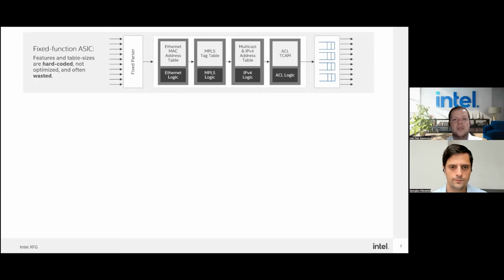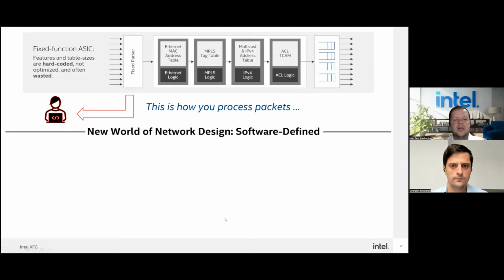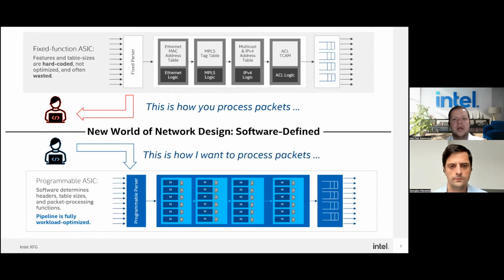In the past, but even today, there are fixed function networking devices used throughout the networks. These devices are designed by chip architects, and their feature set is a result of the design choices made by these architects. What we've seen in the past is that the evolution of networks has been faster than the traditional chip design lifecycle, and the network owners and operators have been looking into ways of taking control of their network's design. The software-defined network design all the way down to the data plane packet processing is what fulfills their needs.